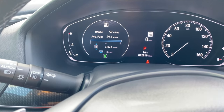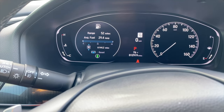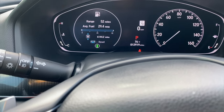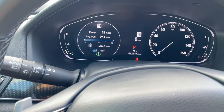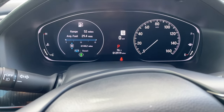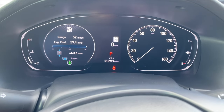The average fuel on this car is absolutely phenomenal. And being in North Carolina, I do drive a lot. So I'm just super grateful that this car gets great mileage. So normally I average about 420 miles every time I fill up. So as you guys can see, I have 12,919 miles on the car, and it always shows you the speed limit. Now that's honestly incorrect. The speed limit over here is not 70.